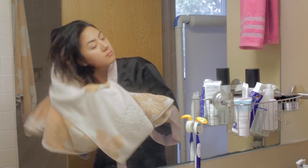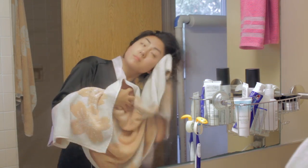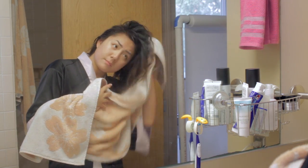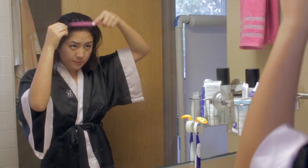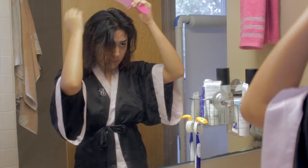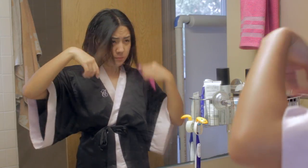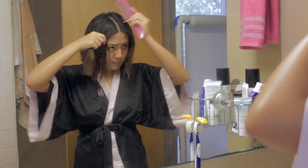I don't ever rub my hair with the towel in between my hands. I always squeeze. I heard once in a video that your hair is like a sponge and it just absorbs water. So to fight breakage, that's what I do. And then I'm just taking a wide tooth comb, making my part as straight as it can be, because that's just the look I've been going for these days.